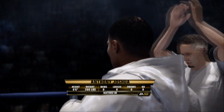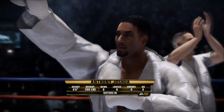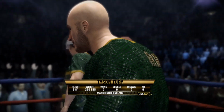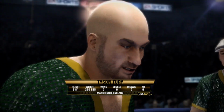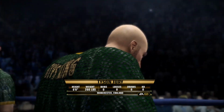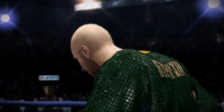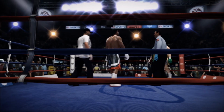AJ looking fresh, looking young, looking ready, looking content, looking tidy from Watford, UK. Anthony Joshua, great looking character model. Downloaded it off the Final Champion store if you guys want it. And here we got Tyson Fury. Yes, now the crowd is getting excited. 260 pounds, 6'8", and he's ready to go, man. I think that's the max height in this game anyway. The Gypsy King written on his bathrobe as well, or whatever his snake scales, skin, whatever he's got, he's wearing. It's cool.